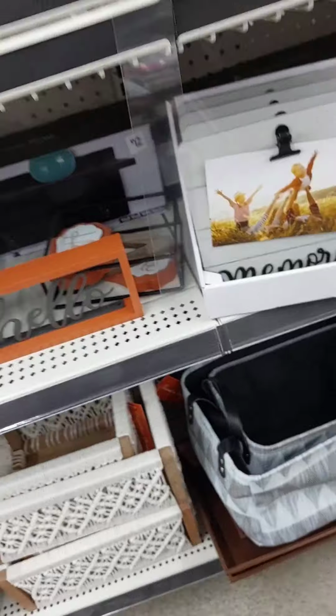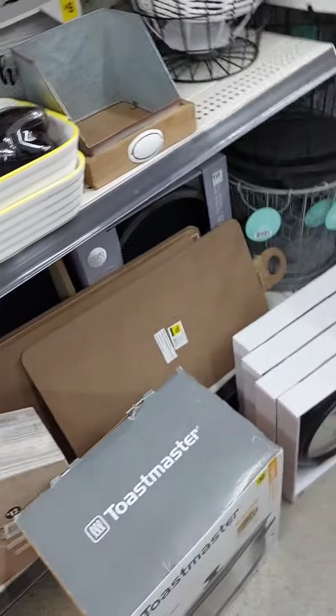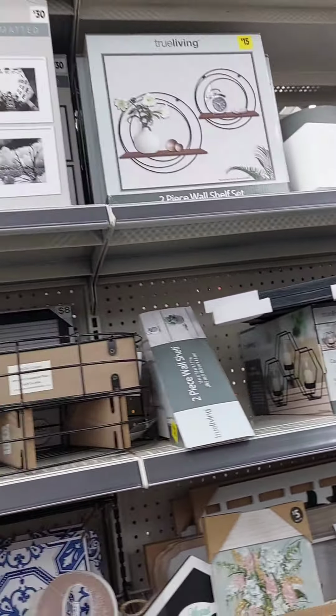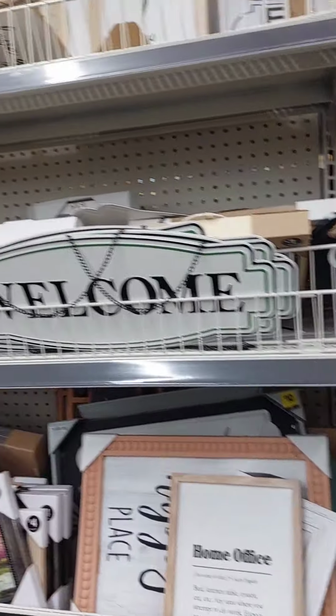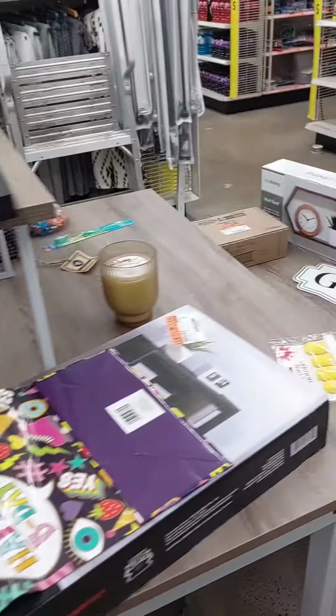I didn't find any baskets, and most of these home decor items are not brown dot. The older ones are. Let's see here. Some of these do have brown dot stickers on them, but I don't see any in this store. Some of the photos are. The penny photos are still out there, but I'm not going to get into that right now. Just trying to see what I can see.